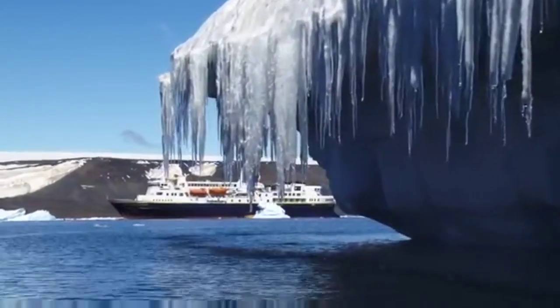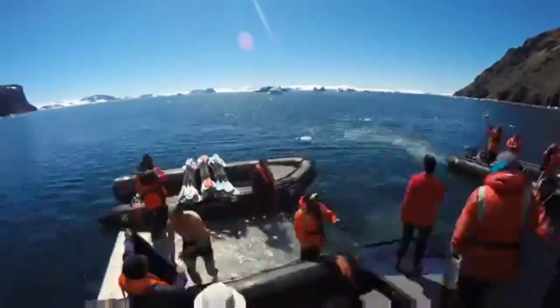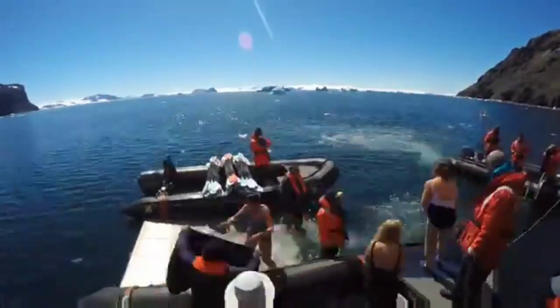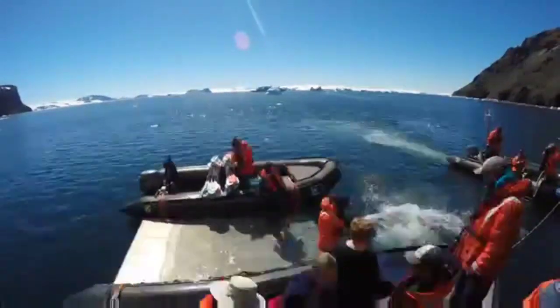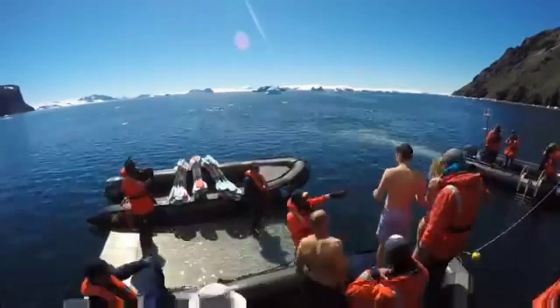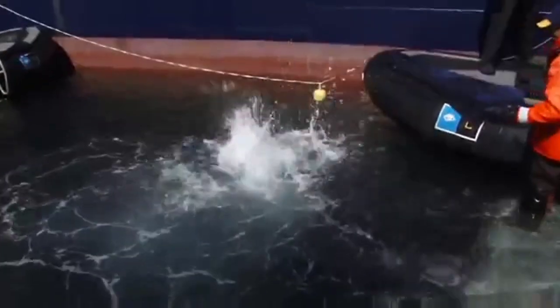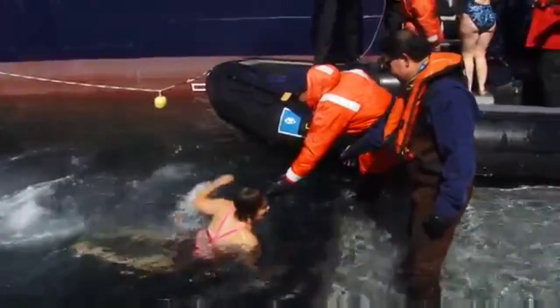Again, if you have any heart problems or any medical condition, we do not recommend you to plunge. Come on, people, cheer up for the plungers! Well done! That was awesome! Holy shit!